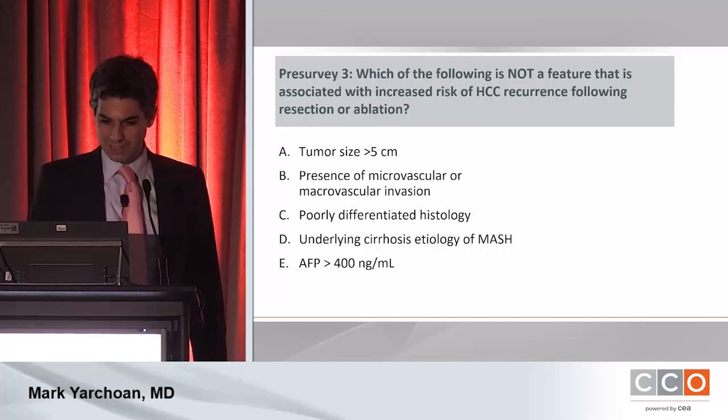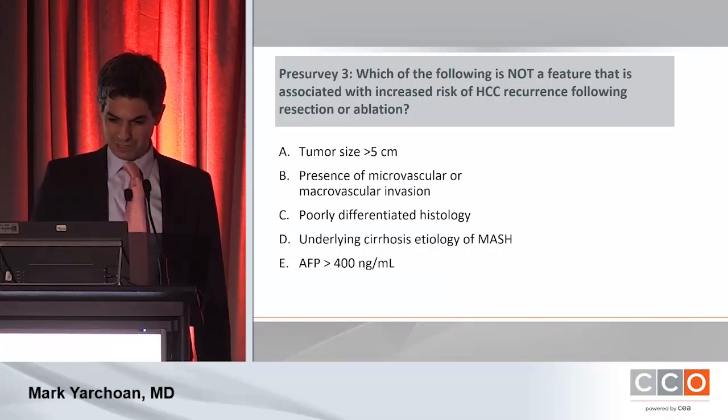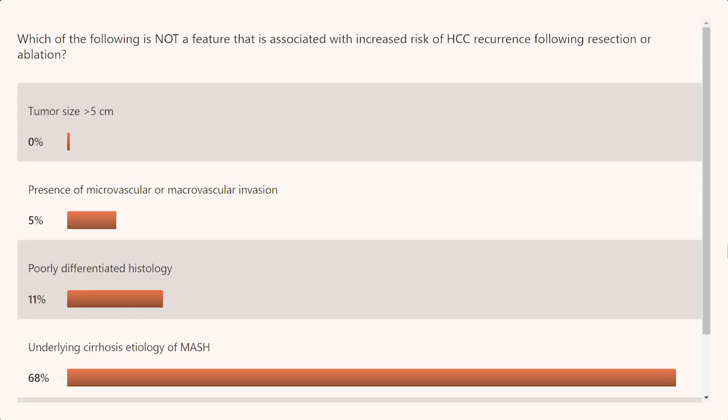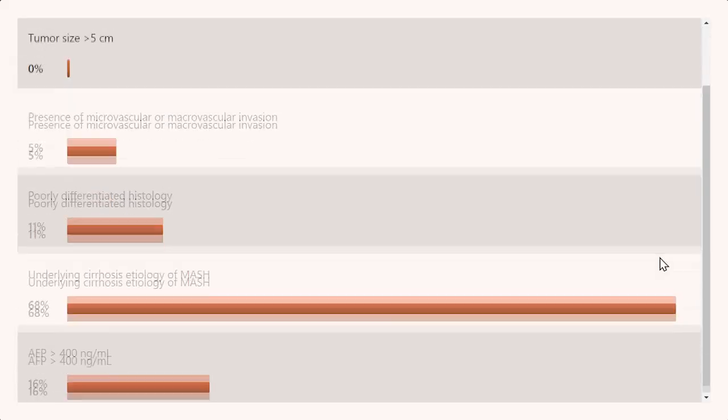Which of the following is not a feature that is associated with increased risk of HCC recurrence following resection or ablation? And look at that. You didn't listen to me. So 68% of you got this right. All the other features here, and I'll scroll down, are risk factors for recurrence of HCC after resection. Etiology is not an established factor predicting recurrence, so very nice.